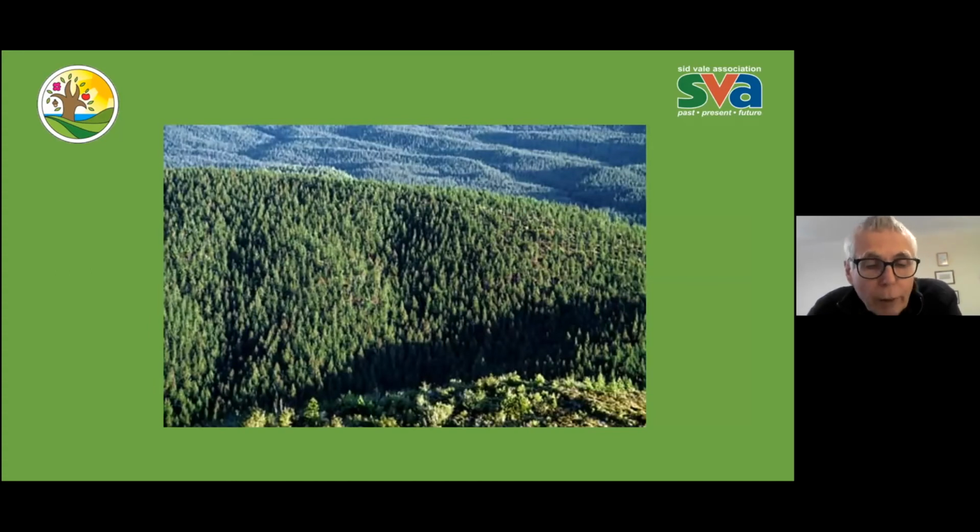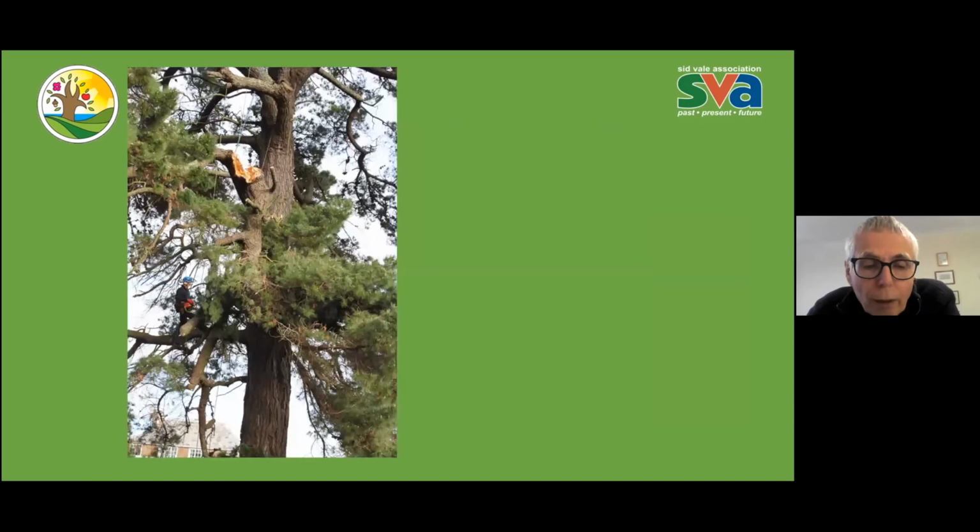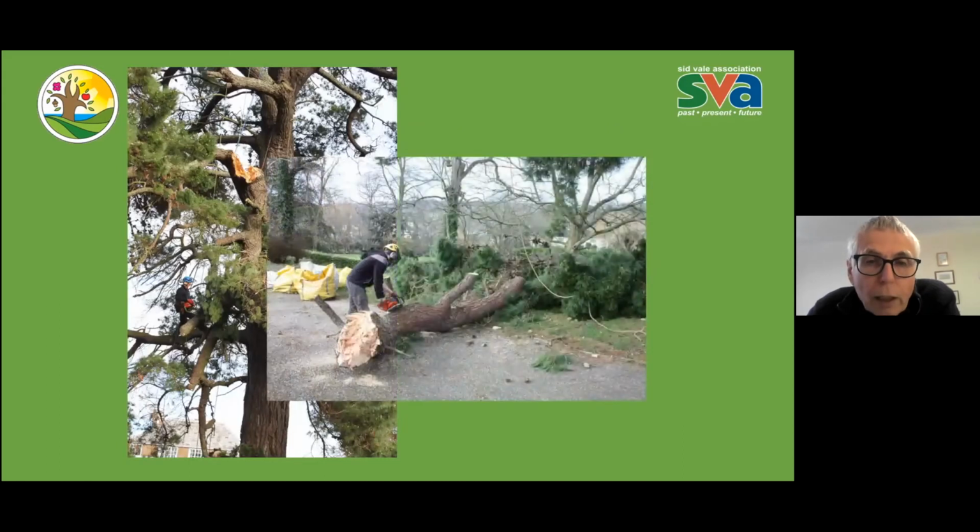Like so many things that grow quickly, Monterey pines are not that long-lived. They can't match an oak tree. Many of the large trees around Sidmouth are only 100 years old, as I said, but they are in decline. In particular, they drop large branches suddenly. This one is in Hunter's Moon. You wouldn't want that falling on your head.